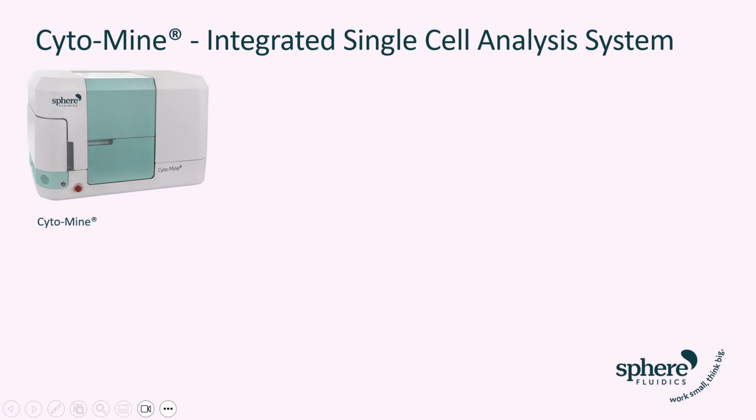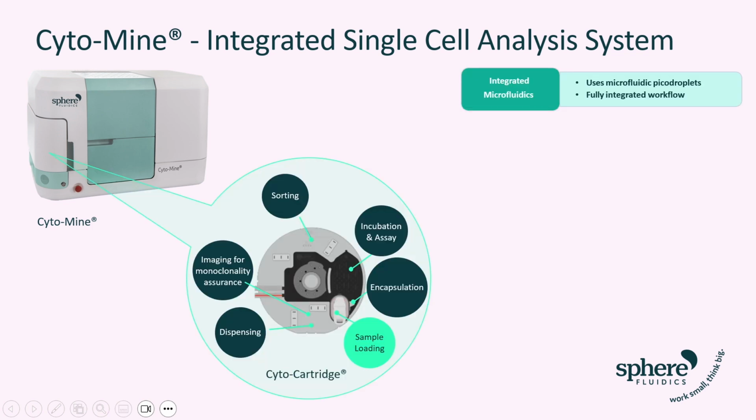Okay, Cyto-Mine is an instrument platform used for single-cell analysis developed by Sphere Fluidics. It is a benchtop unit encapsulating a complete workflow for single-cell analysis. The key technology behind Cyto-Mine is all materialized in the so-called Cyto cartridge. This is one piece of microfluidic substrate embedded with all the microfluidic networks and functional units required for a complete workflow for single-cell analysis, starting from sample loading up to dispensing the single cells into the wells of a microtiter well plate.